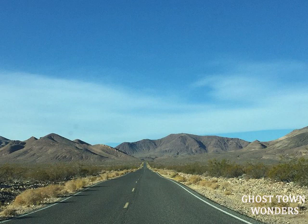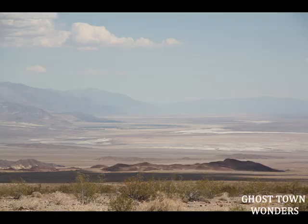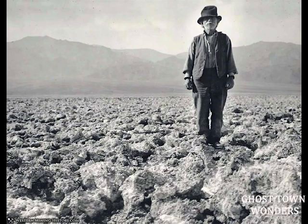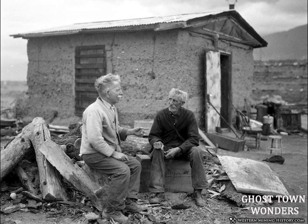You know, it's wonderful that we can enjoy Death Valley from our nice air conditioned vehicle as we continue to cross through the desert. Unlike those characters way back in the day in the early 1900s, here are a few photos of Shorty Harris. Notably, one of the greatest and most colorful of the old time prospectors, Shorty was responsible for some of the region's most famous gold strikes and most famous gold rushes.